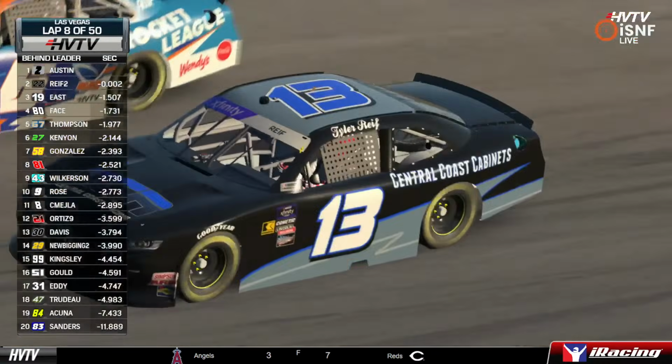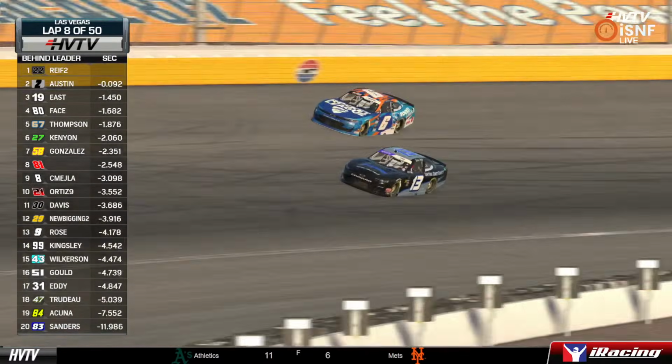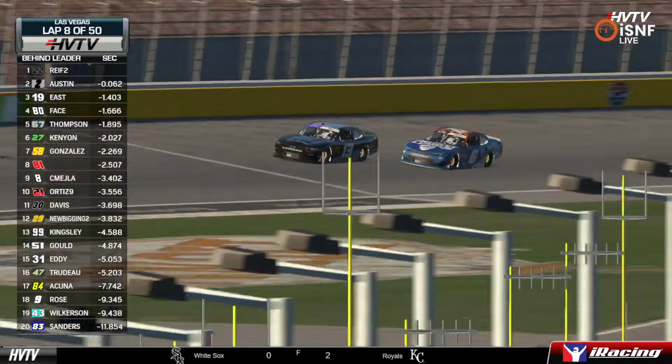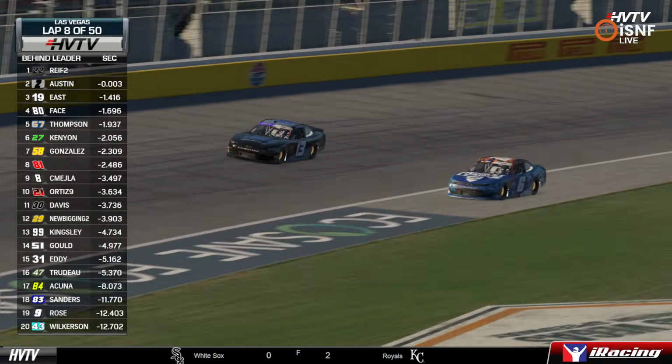Back up front though. 13's gonna try to take the race lead away from Gavin Austin as he drives it down there on the bottom. Gonna try to get clear of the 6. The 6 really upset there out of turn 4. Gonna try to get underneath there on the apron, try to make it side by side going back into turn 1.